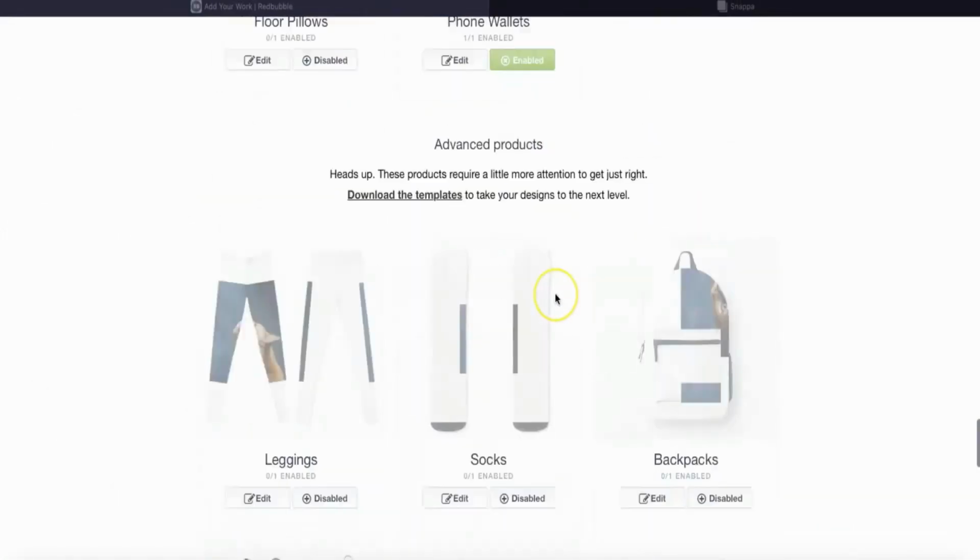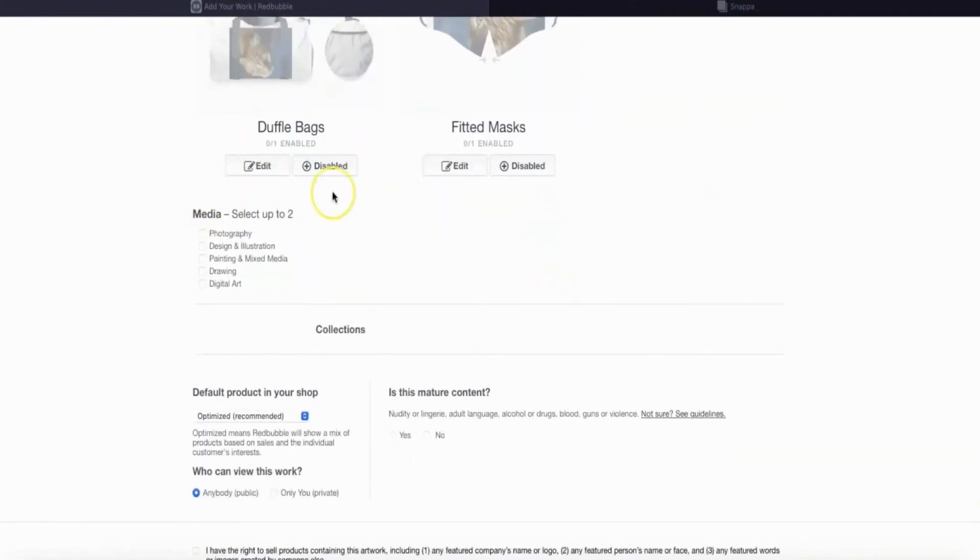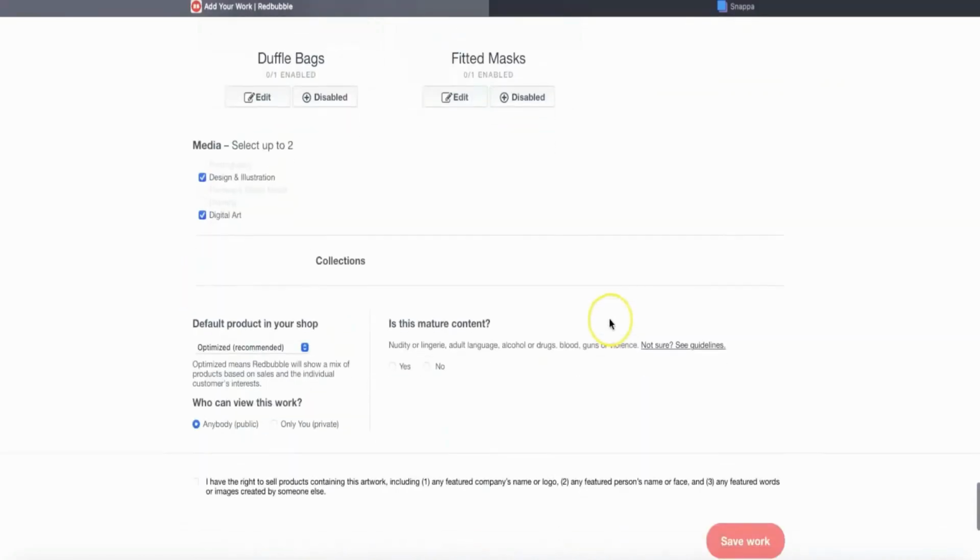Once you have checked how the design looks on different items and everything looks fine to you, you can scroll down to the bottom of this page where it says media. You need to select up to two. I recommend choosing design and illustration, and digital art. And now for this part here, you need to set the default product in your shop, and that should be optimized.